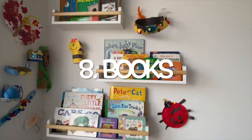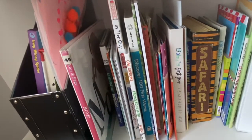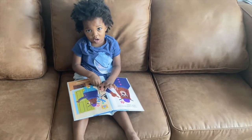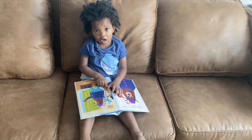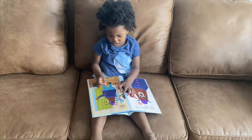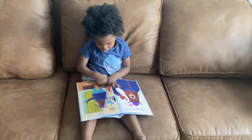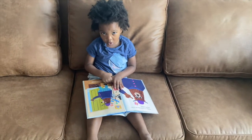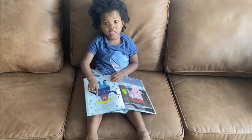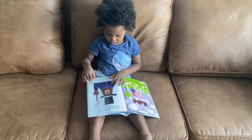Last but not least is books. Now, I could probably do a whole video on books alone, but I'm going to keep this section short. Books are our go-to staple activity on a daily basis. Make sure you have books. We have books within reach for him at all times, so Kyrie can grab whatever books he needs. I'll keep books in the living room, in his bedroom, just throughout the house. He's at the age now where he's pretending to read a little bit more, where he is picture reading, which is really fun to watch.